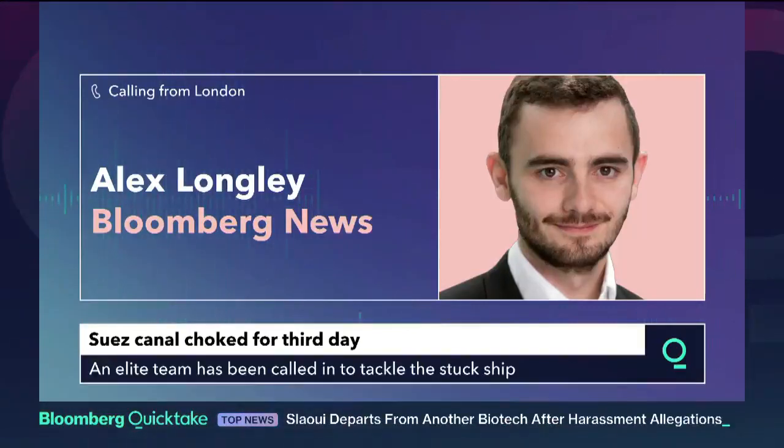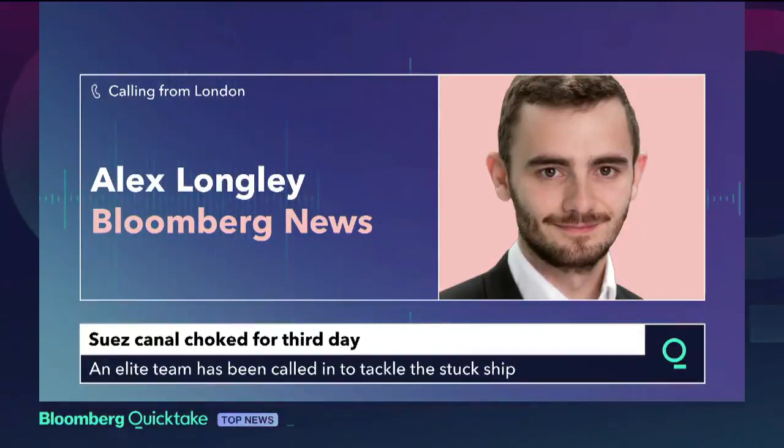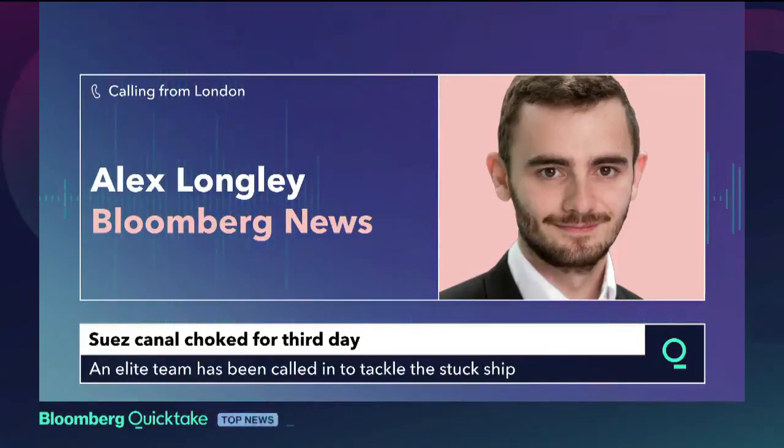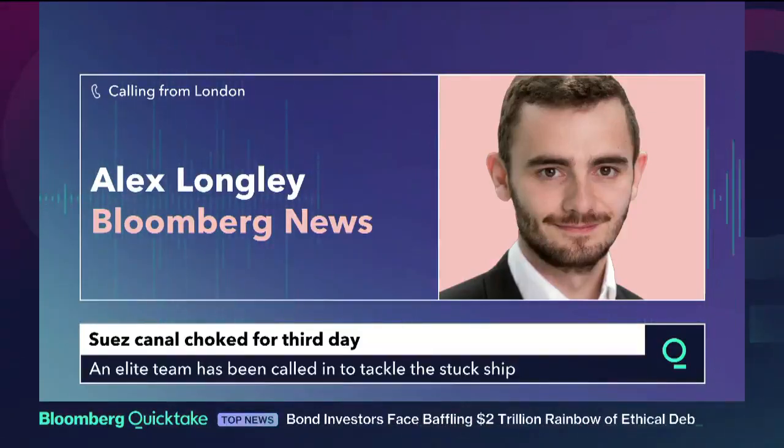And what they will do in the coming hours and days is try and figure out how best they can move the Ever Given from where it is. So firstly, they have to get it level and make sure there's no danger in trying to move it, and then actually set about doing that. And they've got precedent for doing it as well.